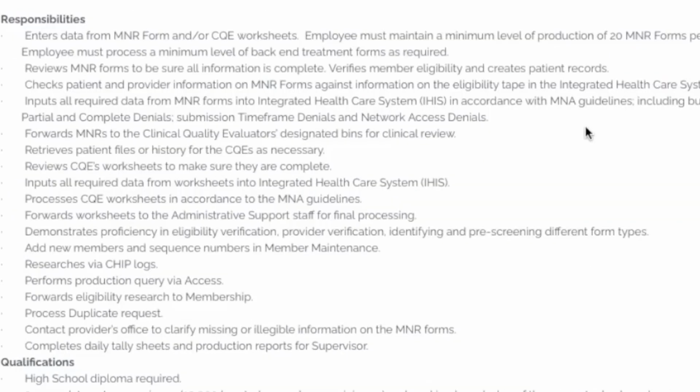But they are looking for somebody to enter data from MNR forms or CQE worksheets. So you have to maintain a level of productivity of 20 forms per hour and a good quality of 98% or more. But you'll basically be reviewing these forms to ensure that all information is there and complete.